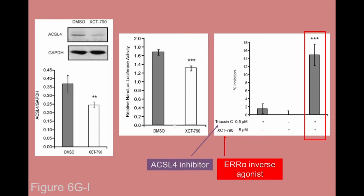The combinatorial treatment of XCT790 and triaxin C causes significant inhibition of cell proliferation compared to individual treatment of TNBC cells alone. However, one caveat to this figure is that it's missing a negative control. Where is the minus-minus treatment? I'll talk a little bit more on that a little later. Moving on to their final figure.